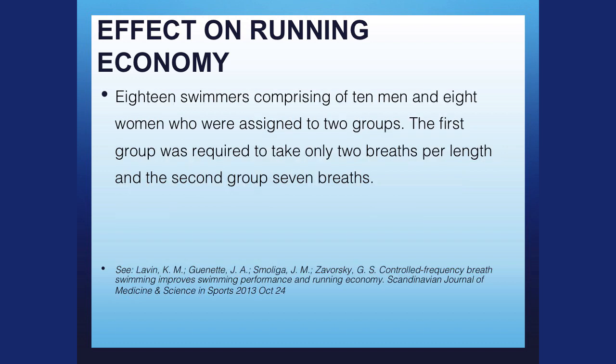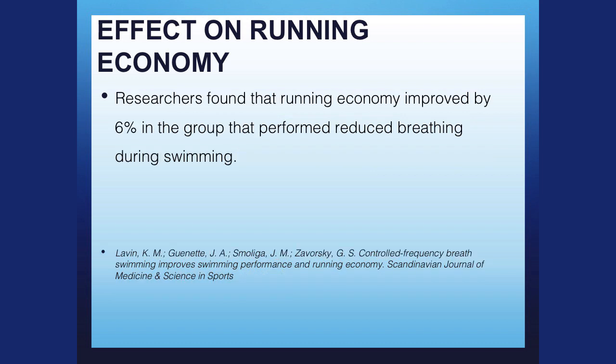Here, 18 swimmers, 10 men, 8 women. The first group were required to take only 2 breaths per length in a pool, and the second group, 7 breaths. Researchers found that running economy improved by 6% in the group that performed reduced breathing during swimming.